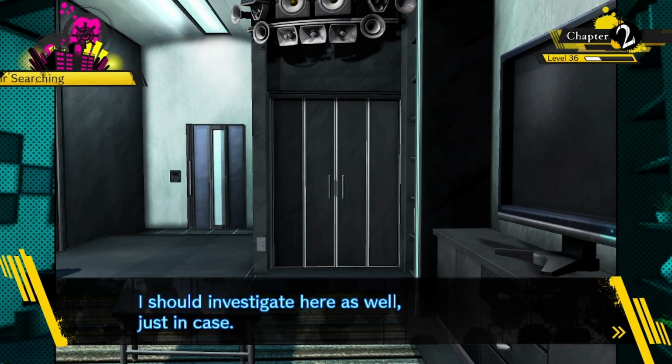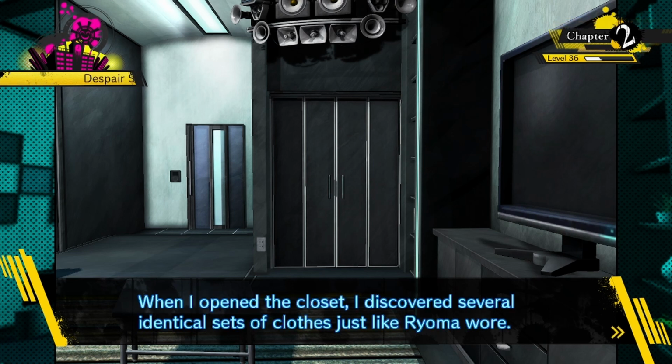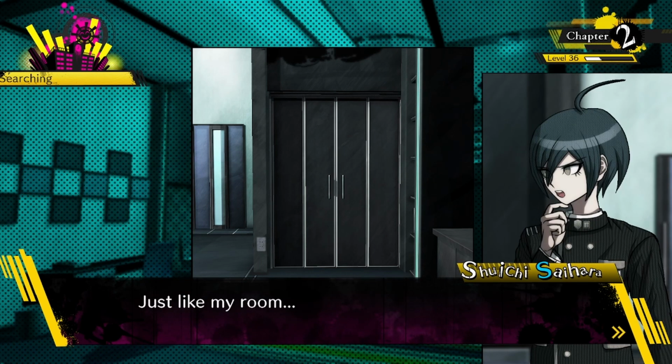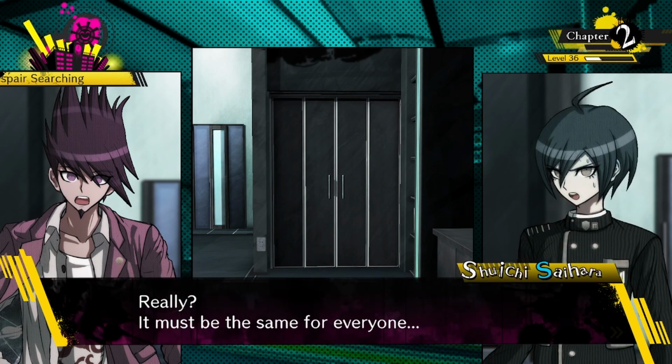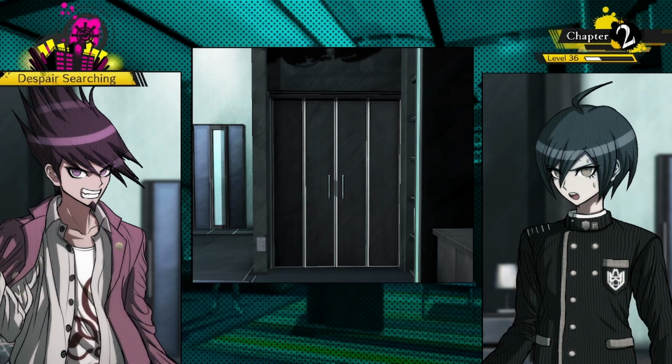I should investigate here as well, just in case. When I opened the closet, I discovered several identical sets of clothes, just like Ryoma wore. Just like my room. Yeah, my closet's like this too. It's packed with nothing but my uniforms. Really? It must be the same for everyone. That's right. There is no Cubs pad here, so the culprit must have taken it.